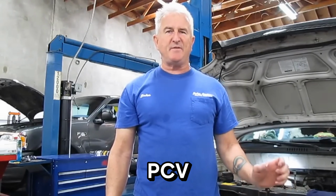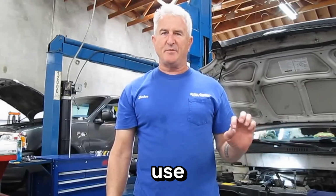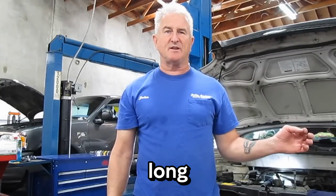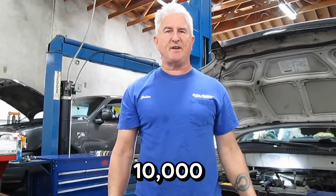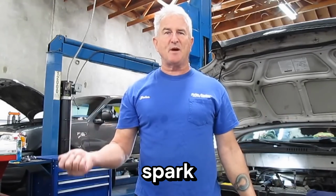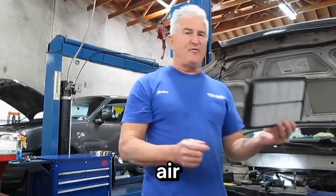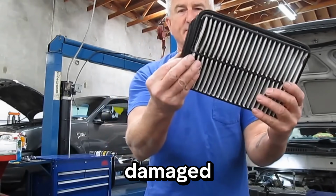So I've got a new PCV valve, a new grommet, and a new hose coming from Hyundai, because I like to use manufactured parts on this type of repair because they fit properly and they last a long time. But she's had this problem for a while now. That hose has probably been collapsed 10,000 miles. So we're going to put the right spark plugs in it. I put a new air filter in it. I made sure the air filter fit down inside the housing so the air filter is not damaged.